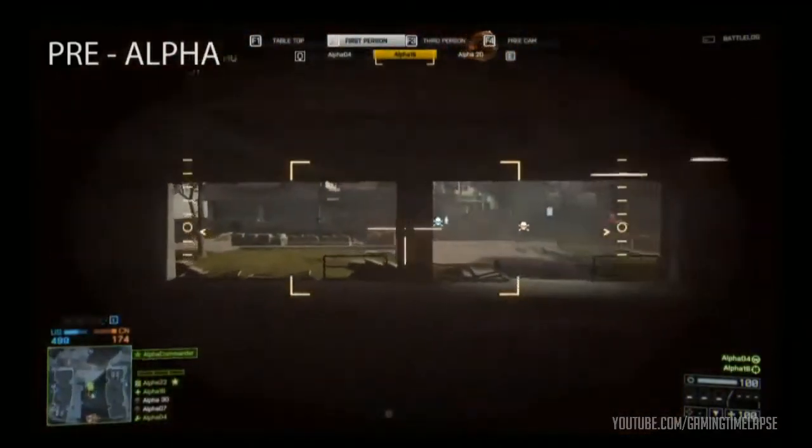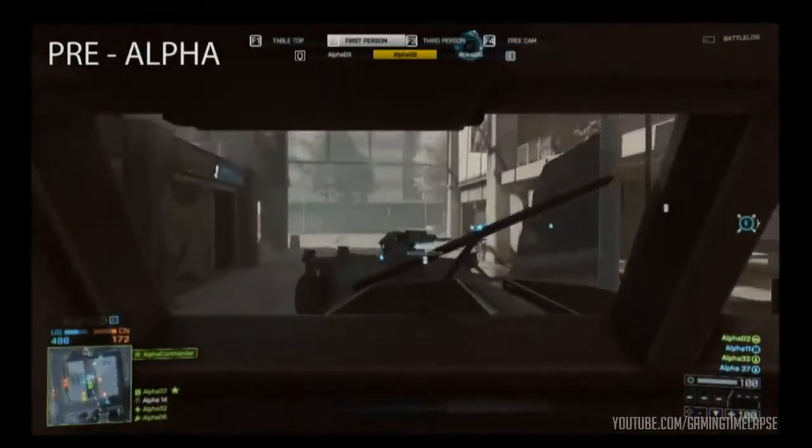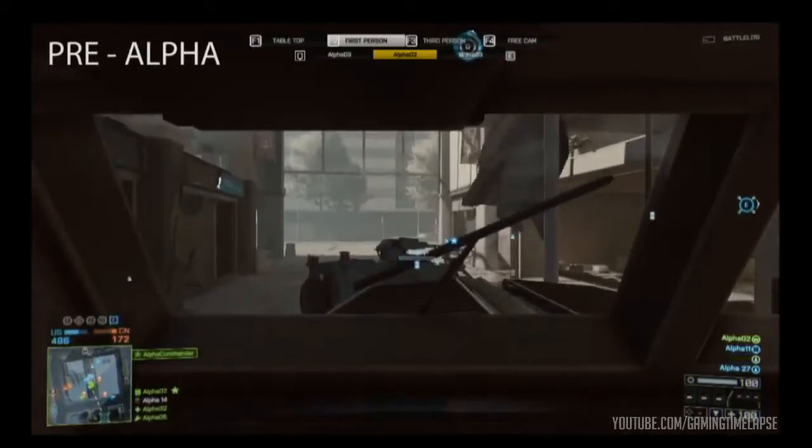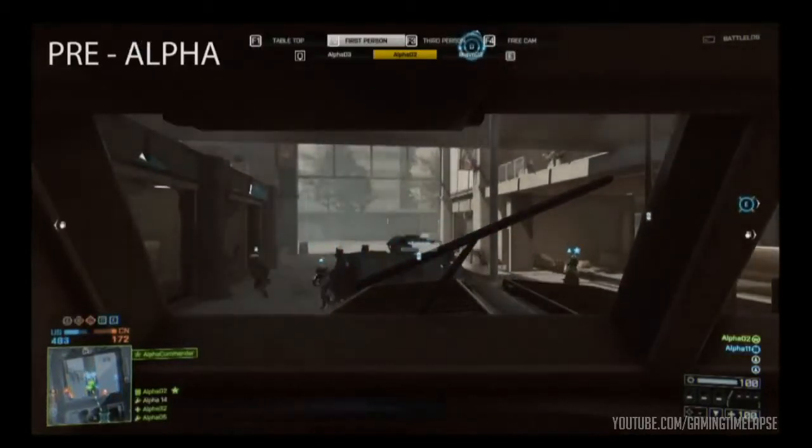But it's not cross-platform though. Exactly, it's not cross-platform, and the people who are playing on controller, there are things such as auto aim and magnetism and stuff like that, and that's not present in this version because it is on PC. Right. So that probably ended up happening there.